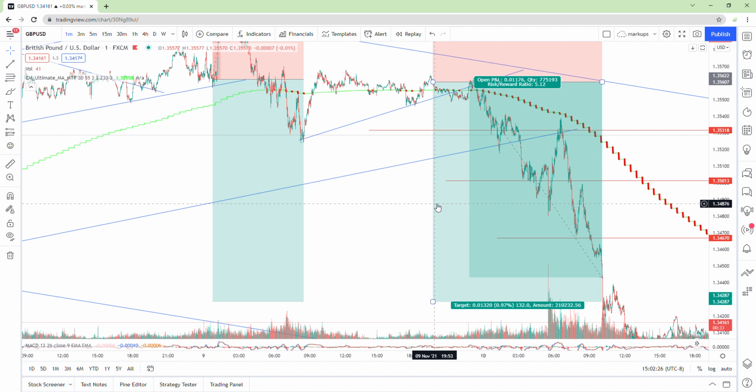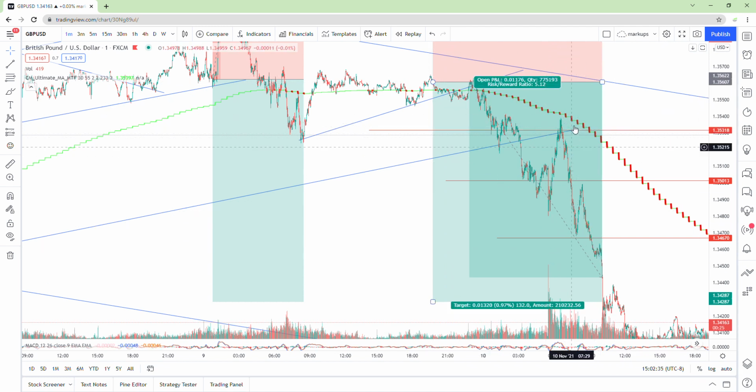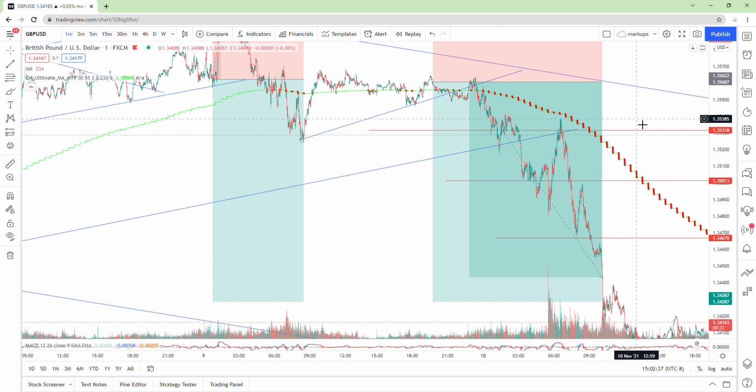But that's basically exactly how I take my trades. So it's the same trade, but I'm doing trades within a trade and increasing reward while still maintaining risk at the same level, essentially.